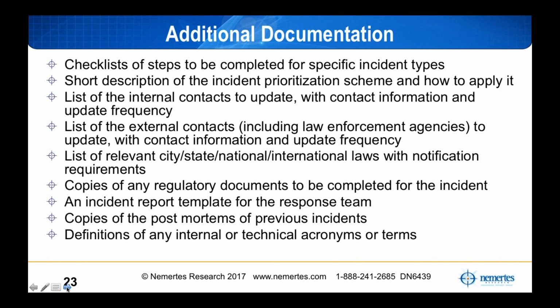Documentation is your friend. Checklists are lovely. This is why pilots use them. So you should have checklists of steps to be completed for specific incident types. And in fact, I skimmed over this because it's not usually a problem as much as prioritization, but you should categorize your incident types so that you know, roughly speaking, various broad strategies that you take, depending on the type of incursion, the type of threat, what information has been captured.